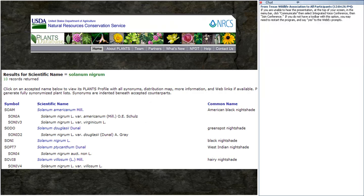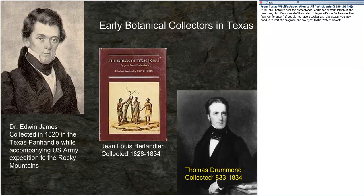Some additional early collectors in Texas. Dr. Edwin James was probably the first that came to Texas in 1820, and he collected going across the Panhandle as part of a military expedition. Landier collected from 1828 to 1834. He was really more interested in the Indians than he was as a botanist. Dr. James was trained as a physician, but explorers would carry people like a physician, and that physician had duties, multitasking. They collected plants back in the East.